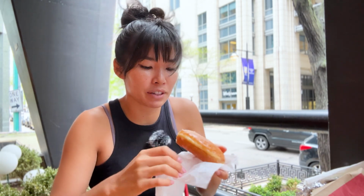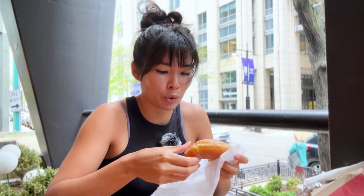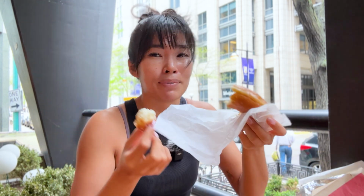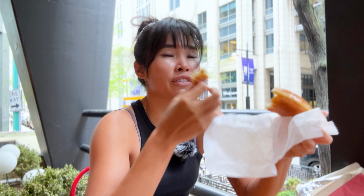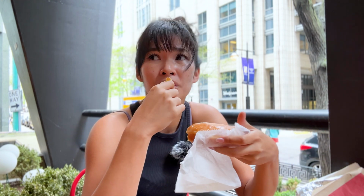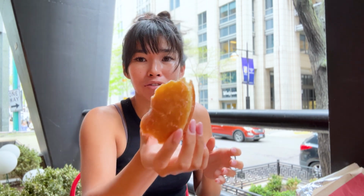So far, it just appears to be a very normal donut, but that's the beauty of donuts, is that they're super simple and they don't really go wrong. The most significant thing you can say about a donut is that it's bad. There's no such thing, or it's very rare to come across a horrible donut. Yeah, I was right. Just a nice, fluffy, easy vanilla bean glazed donut.